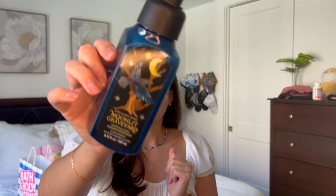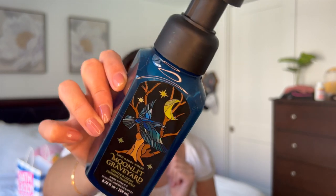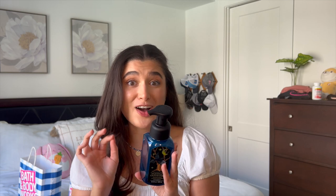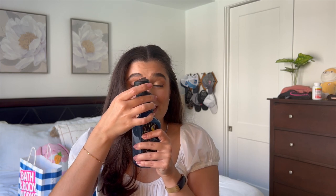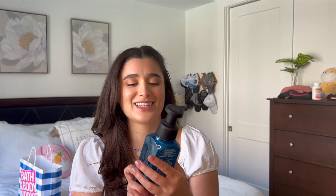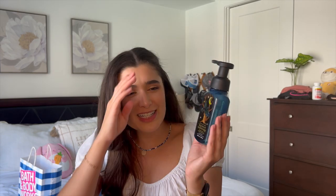Picked up a Moonlit Graveyard. I think this is really sophisticated packaging on this one. I like it a lot. It's Tombstone Moss, Cold Foggy Air, and Eerie Incense. What a fun description. But I definitely get incense a lot. And that cold foggy air is actually kind of funny that they say that, because it does kind of smell like that. So this is like a cool, spooky kind of scent, I feel like.